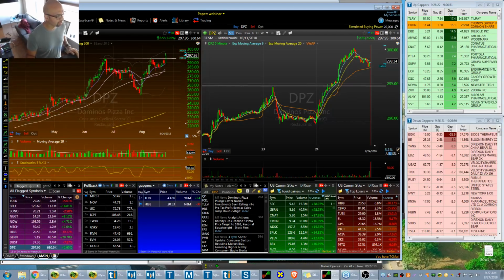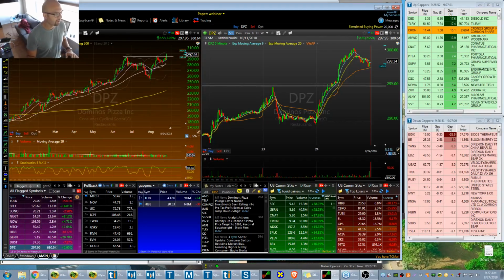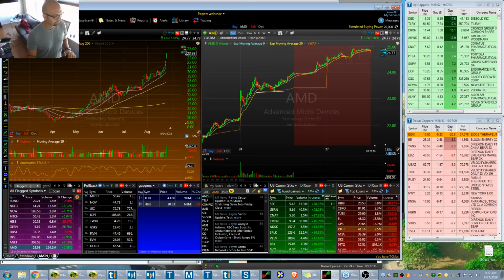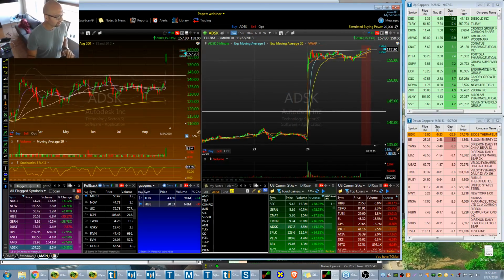DPZ, this one also looks like another swing trade. This is a picture-perfect flat top breakout. You got your 9 EMA curling up under this thing. As long as this thing holds this 295, any little dips towards that, you may want to look at this thing for a potential swing. That's a picture-perfect pattern for the most part. And then, yeah, I got this AMD on watch for potential short.